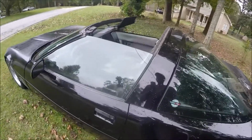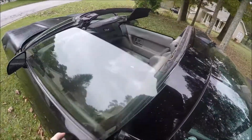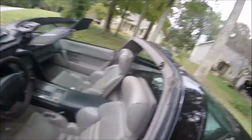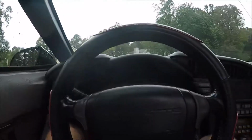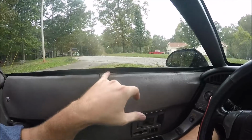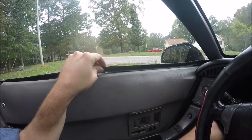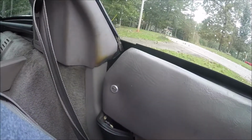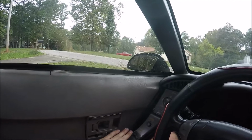It does have some bigger issues. Obviously, it's going to need to be reupholstered. The seats are terrible. They're dirty and torn up. Okay, so the door panels, terrible. Jacked up. Someone took this door panel off and tore it up, and then just basically screwed it back on with whatever they could find. Door panels are a little bit expensive. I'm going to take this one apart, see what I can do with it.